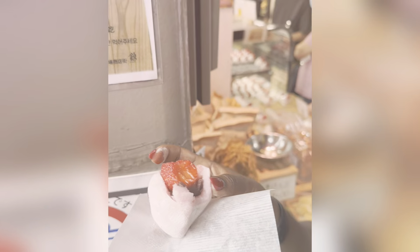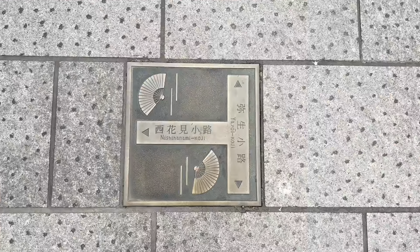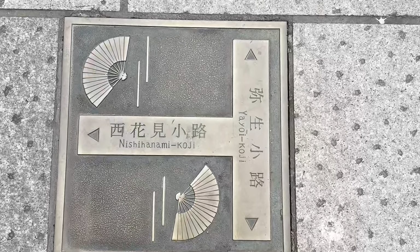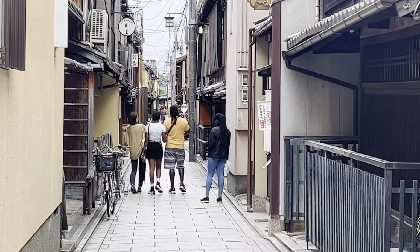Okay. Tip number 5 is to try to spot a geisha at the Gion district. Now this part of Kyoto is known for its festivals, nightlife, and most of all, geisha entertainment. The best time to see them out and about is early evening, so keep your eyes peeled.